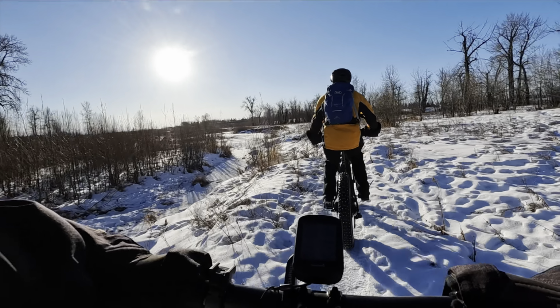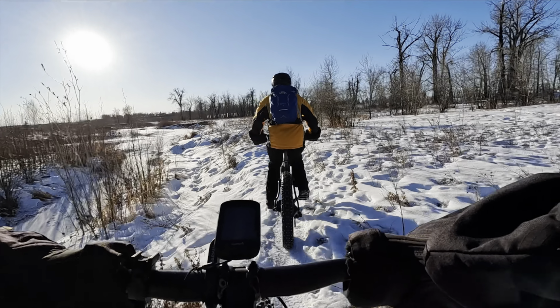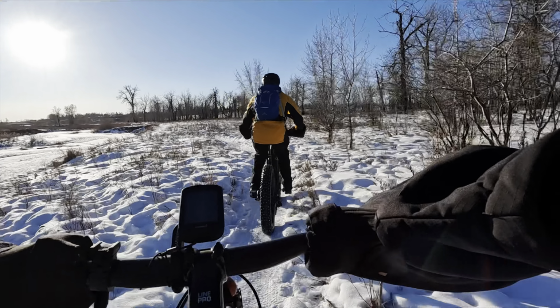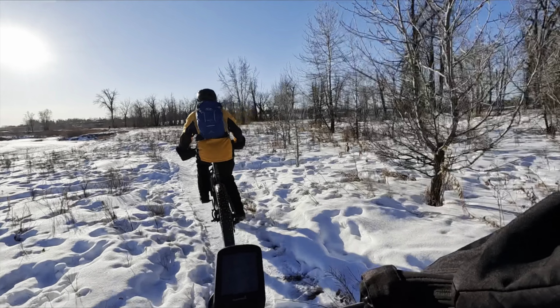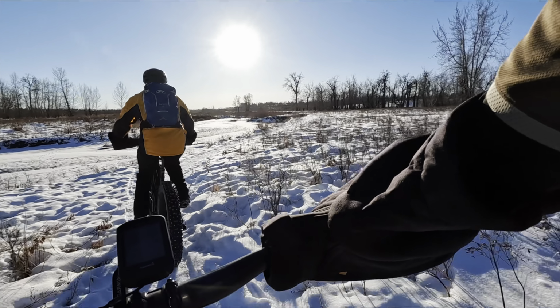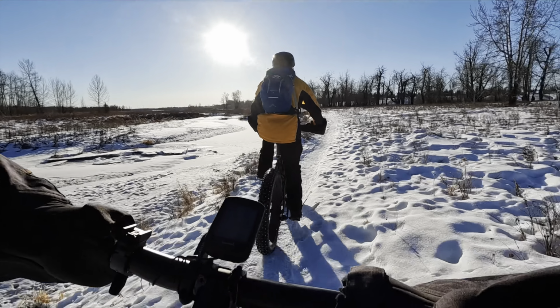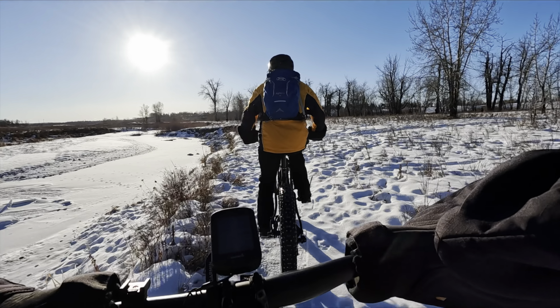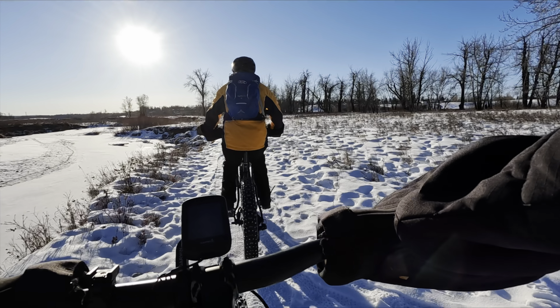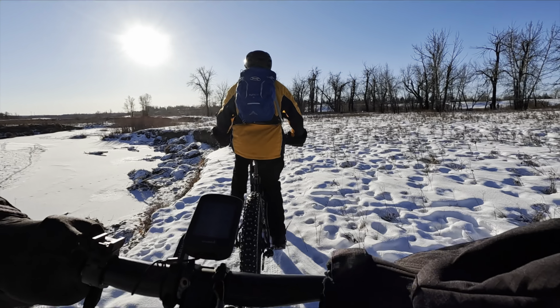So here's a fun fact about Fish Creek Park. Fish Creek is actually a provincial park in the south end of Calgary, and it's the second largest inner city provincial park in Canada. It's actually three times larger than Stanley Park in Vancouver. So that's kind of interesting.